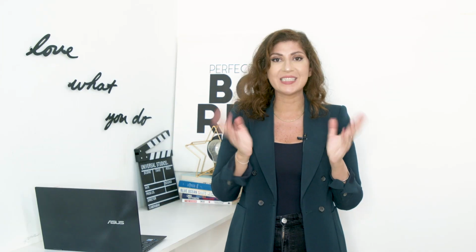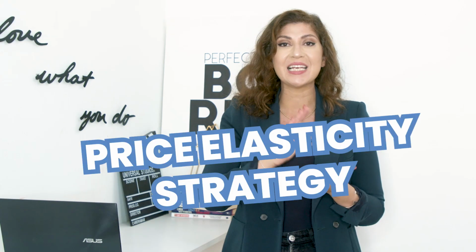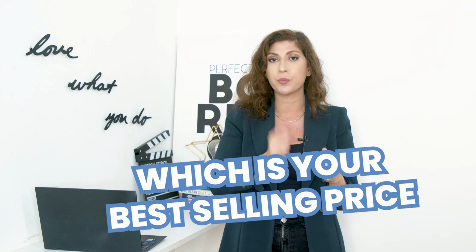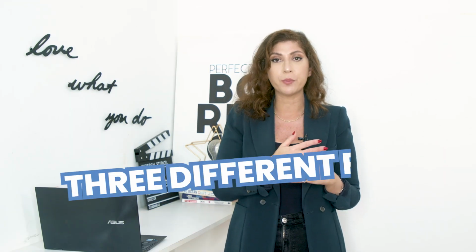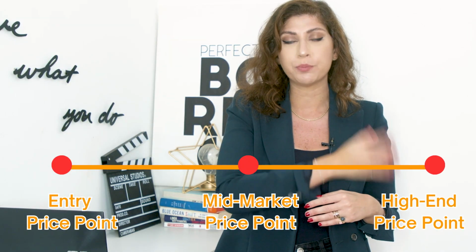Okay, now that we're done with the costing and you know exactly what it costs for you to sell the product, let's start with the price elasticity strategy, which is all about testing your prices at variable points to determine your best selling price for you to make the most money. Now, you need to have 3 different prices and you need to test those prices. Entry market price, mid-market price, and high-end price.